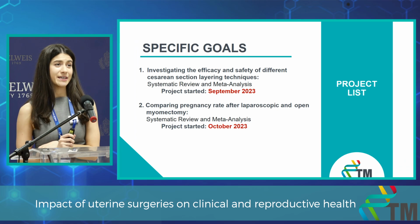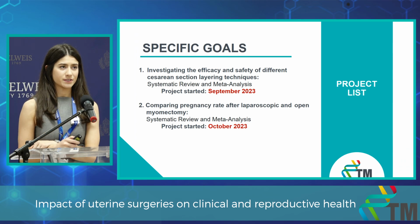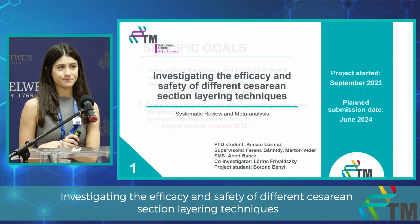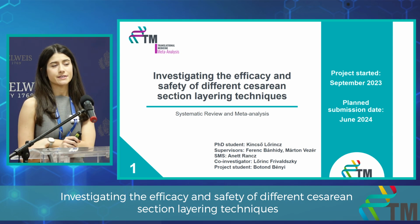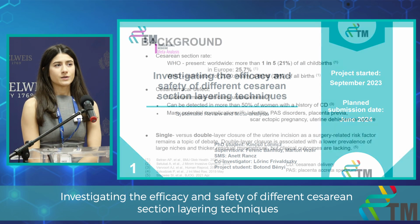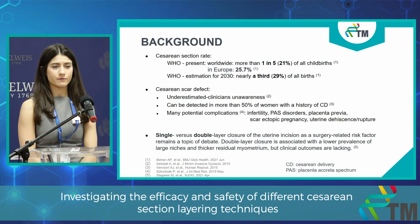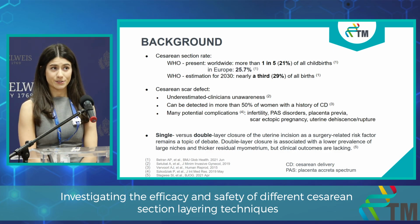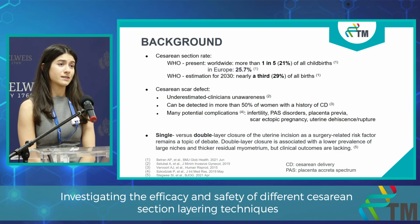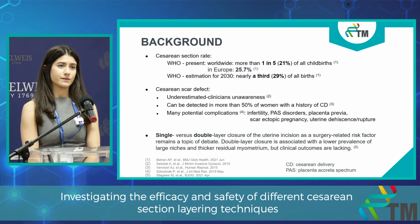To achieve my mission, I have two ongoing projects, and both of them are conducted with the methodology of systematic review and meta-analysis. My first project is investigating the efficacy and safety of different caesarean section layering techniques. We know that caesarean section rate continues to rise globally, right now accounting for more than 1 in 5 of all childbirths. And we know that in Europe, every 4th child is born thanks to caesarean section. We also know that it is estimated that by 2030, nearly a third of all births will take place via caesarean section.